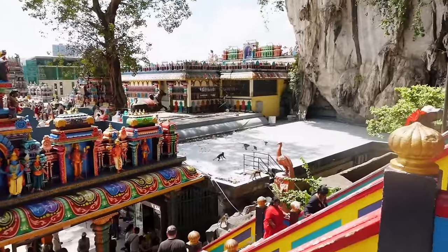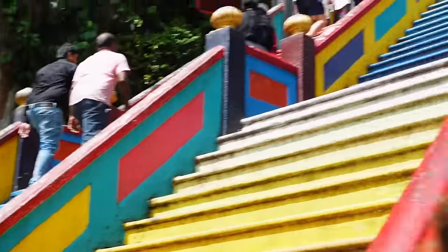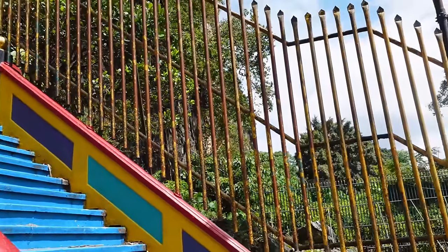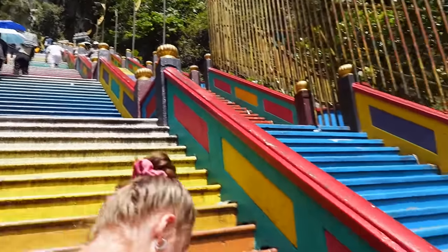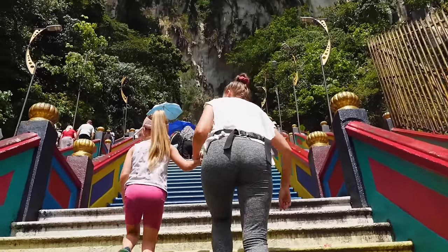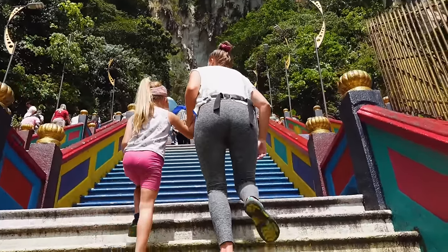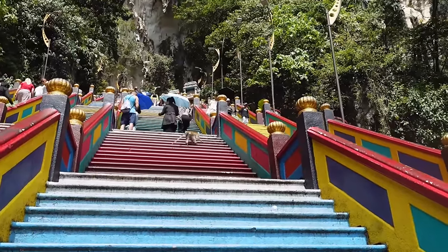Oh, there's some big monkeys over there. All right, he's on the lookout. These guys just run up and grab stuff. Yeah, you gotta be so careful, as we've learned from experience. All right, ready, buddy? Break's over? Let's go. Let's make our way up. I got the best view in the house. All right, that monkey's coming over. Watch yourselves. Oh, wow. Oh, he's got an injured leg.